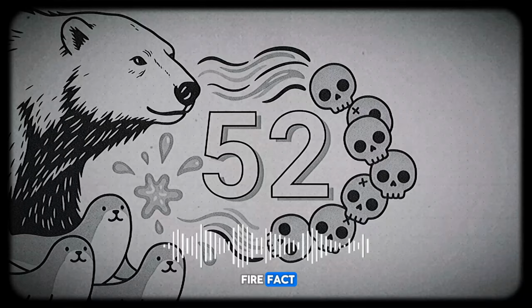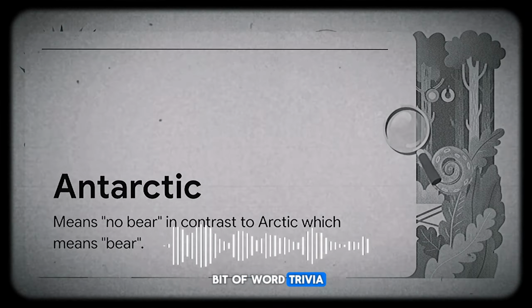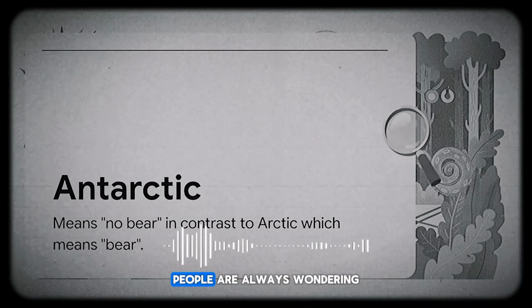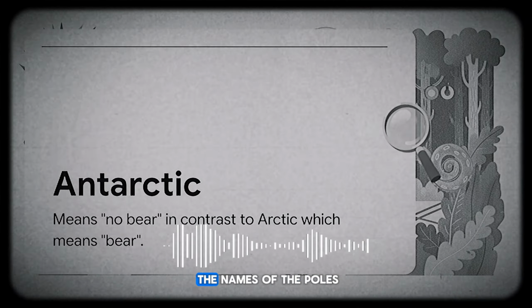That's a rapid-fire fact that absolutely proves you do not want to mess with the apex of the food chain. Now here's a hilarious bit of word trivia for you that actually clears up a massive geographical misconception. People are always wondering if polar bears and penguins ever cross paths in the wild. Well, the answer is hiding right there in the names of the poles.